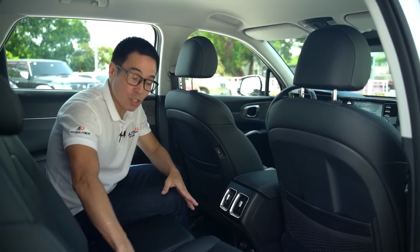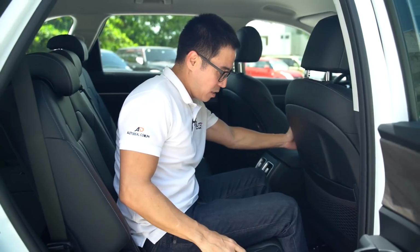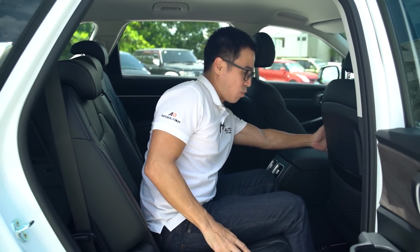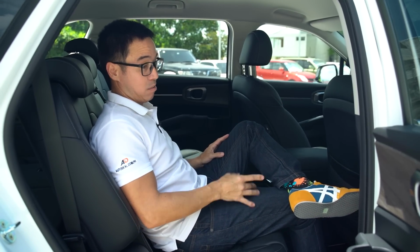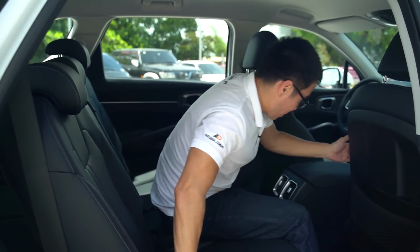So if you're the passenger here, and if you're feeling kind of like a don, you can move that all the way forward and tilt it forward too, so that you can have all the leg room that you want. Or if you just want to annoy whoever it is up front, that's really easy. So that's some pretty cool features.